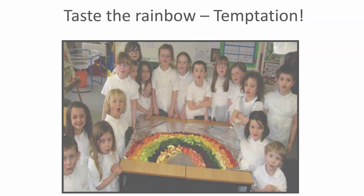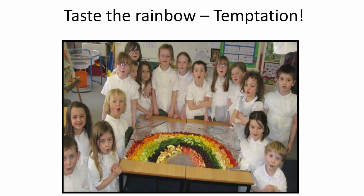We need to think about the importance of regular eating and a varied diet. So I'll give you some examples of each of these in the next few slides. These pupils from Ray Primary School in Caithness are arranging their fruit and vegetables as a rainbow. And the point is with these young children, they don't need lots of abstract learning about nutrition. They're just taking the food on face value and enjoying it for what it is.